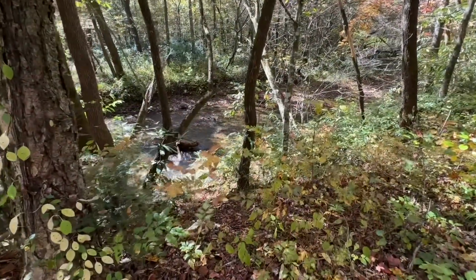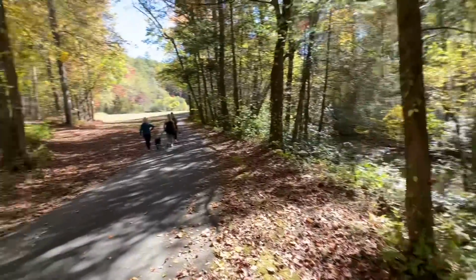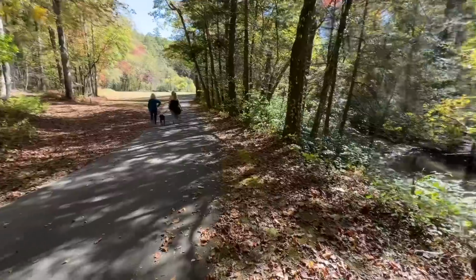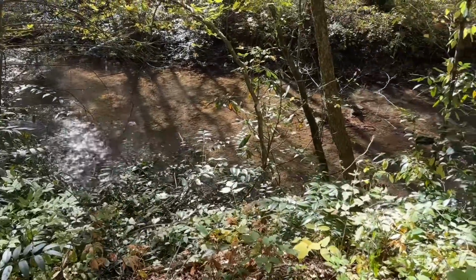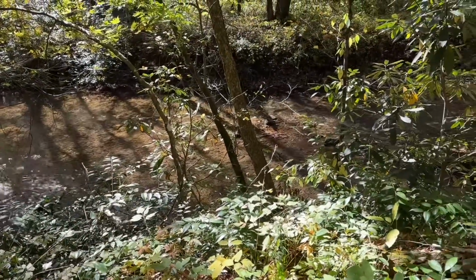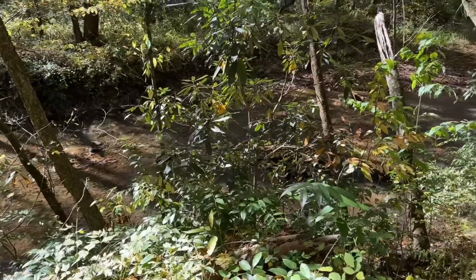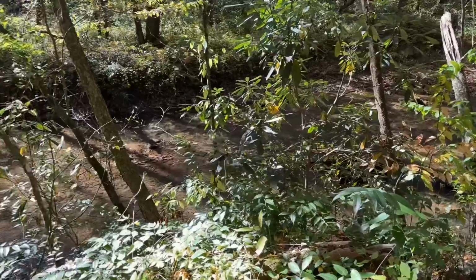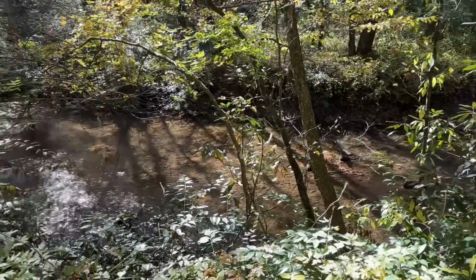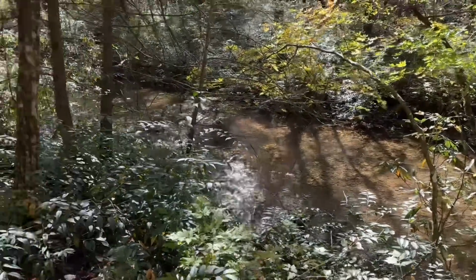Okay, another clip for you guys. Check it out. Trout stream down here. We're in the lower area. We've walked downhill. Isn't this pretty? Look at that. So peaceful. It's not whitewater rafting water, but it's very nice. And you know there's trout in there.